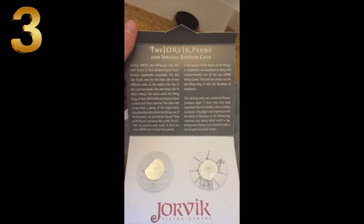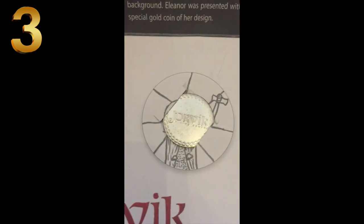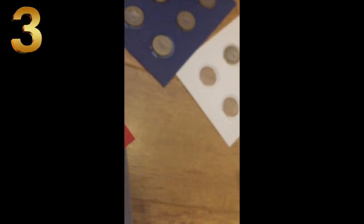Is there anything else I can show you? Yeah, finally, just a little thing from the UkCoinHUNT Centre in York, which is in the UK. Special edition coin, so just read all that if you want. I actually hammered that myself. They used the original hammering method, so that came with it, and I hammered that one myself, which I'm quite proud of. From the UkCoinHUNT Centre in York. So that's not really worth anything, it's more of a memento.